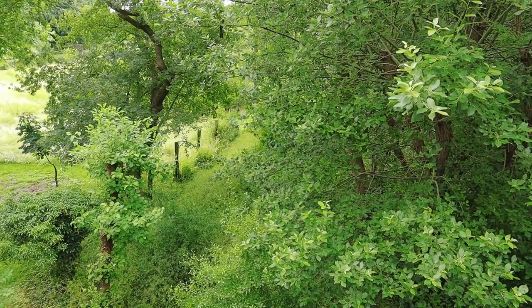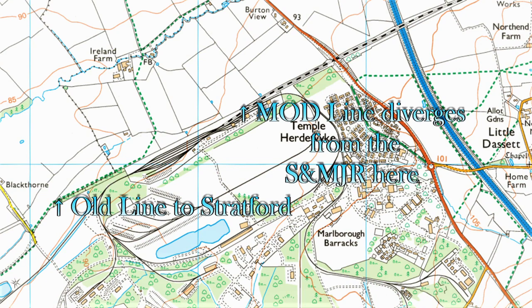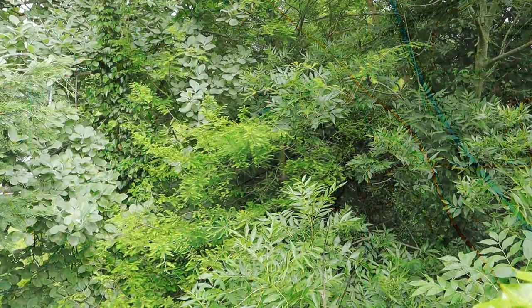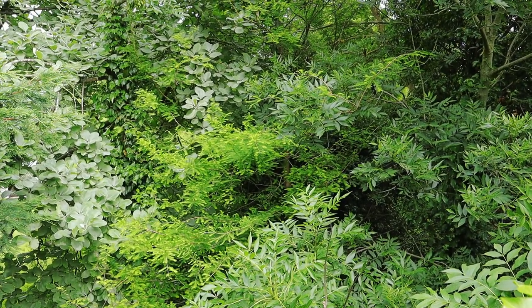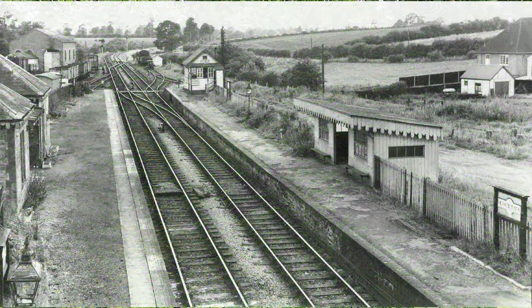And between here and Fenny Compton, of course, is where our military railway feeding the Kineton Ministry of Defence base splits away. So this is looking in the opposite direction. So I'm still here in the village of Kineton, and it was the section between Fenny Compton and Kineton which opened on the 1st of June 1871, sometime after that Act of Parliament, and they started running trains on it a little while later, just serving the two villages.